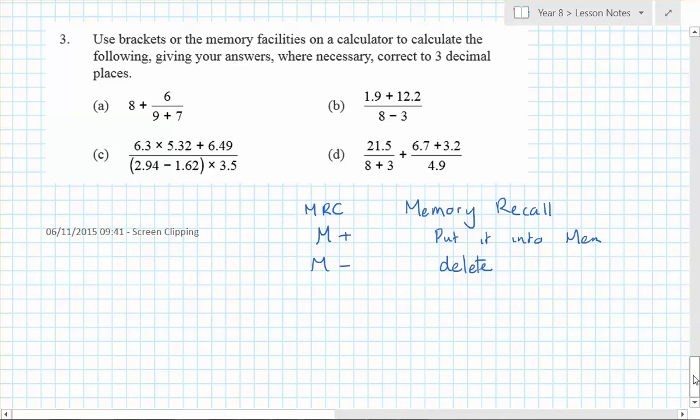Carrying out multiple operations. But that's not a problem unless we have to use the memory. You don't need to use the memory. We want to have the calculator do it all in one go. Think about what this whole unit's about: estimating and rounding. So we don't have to estimate.